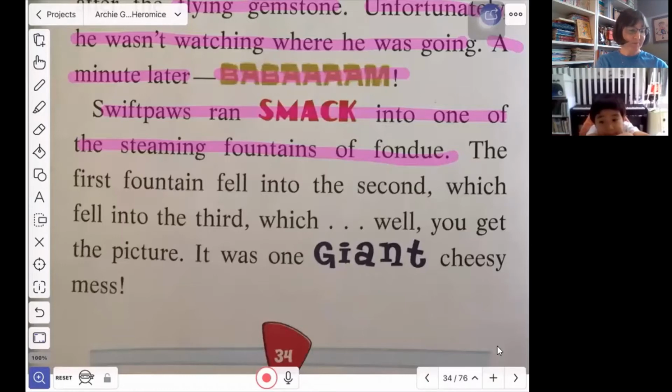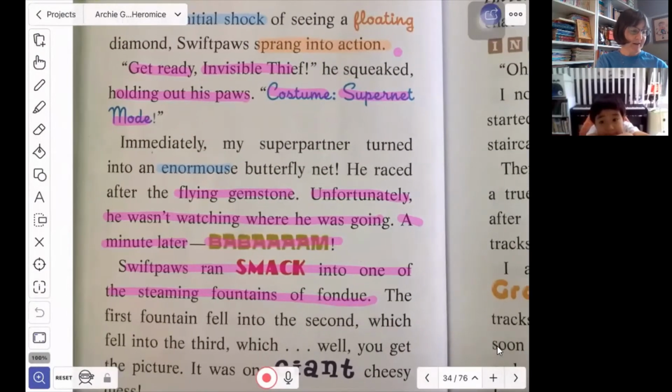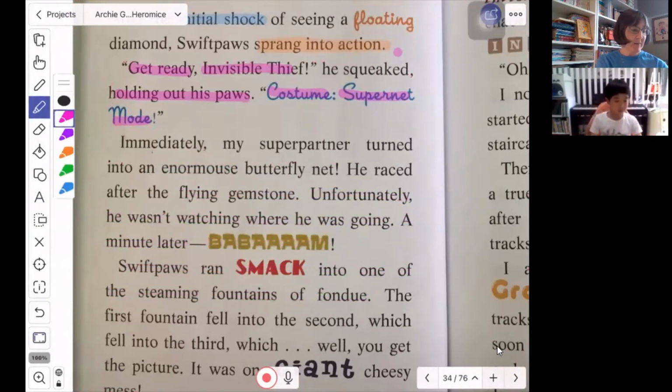So, let's see here if there's any words we need to remember from today. Let's see here. We know enormous means really, really big.